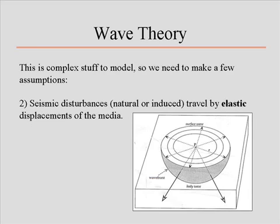All right, we also have to assume that when we start talking about these waves being emitted from whatever source or being received by whatever passive means of recording, that they're traveling by elastic displacement of the media. All right, now by this what I mean is that if that is your source, your point of the seismic event, that the waves are going to travel through the rock, all right, in an elastic fashion.